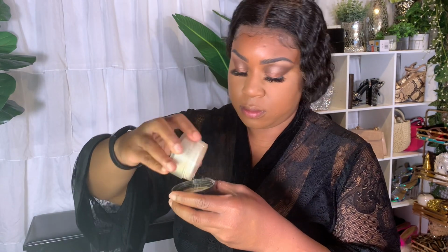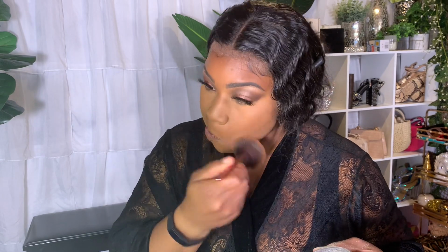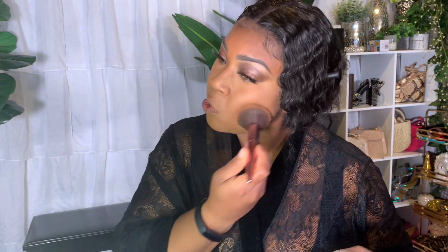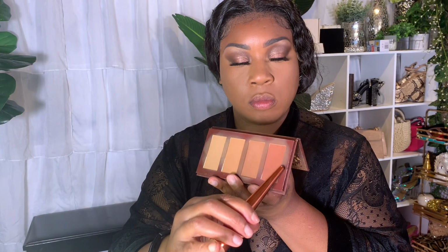Anyways, so I'm going to put some more of that into the lid, grab my powder brush, and tap this into my skin. Like I said, we're not dragging, because when you drag, you mess your makeup up. You want to tap, tap, tap, pressing into the skin. Now, when you first put this on, it looks a little bit white, but we're going to use some setting spray to fix that.